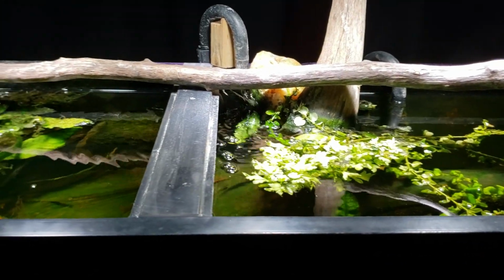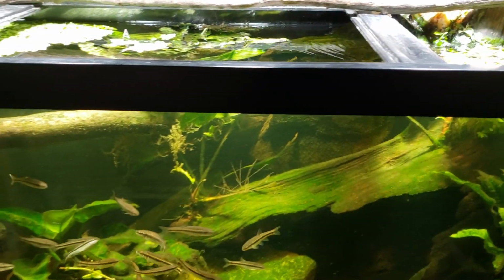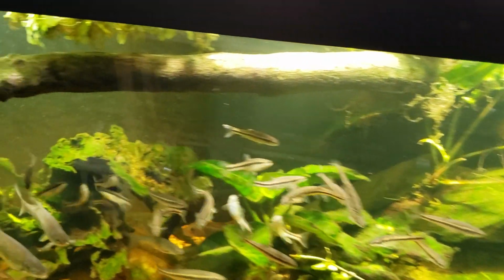So if you're interested in that, maybe I'll shoot some video about setting up a canister filter and putting it on the tank and that sort of thing. So there you go. That's my 125 gallon native tank.